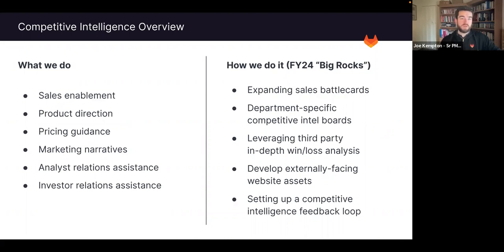And then there are also elements with marketing narratives. For example, a key point that we started talking about is DevSecOps rather than DevOps, and how does that work in the market, and how have we seen the narrative of our competitors change, and should we be changing accordingly? And then there are other elements like investor relations and analyst relations, where we can assist by providing more in-depth comparisons and understanding of what our competitors are doing, particularly with updating companies like Gartner, for example, when they're looking to update an MQ, or with investor relations when we've got investors asking us specific questions about how we feel about competitors in this market.